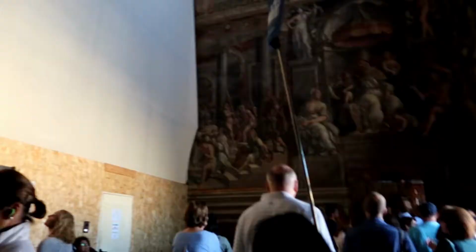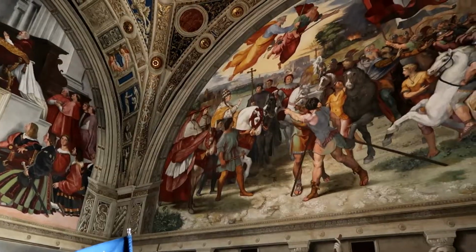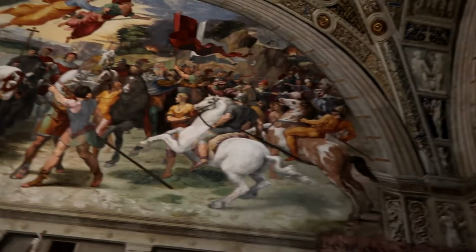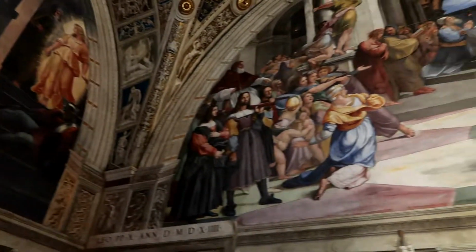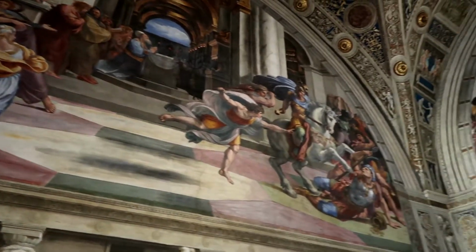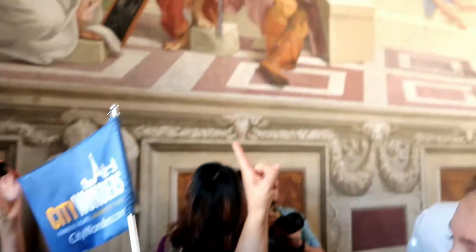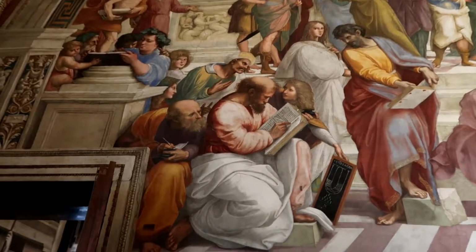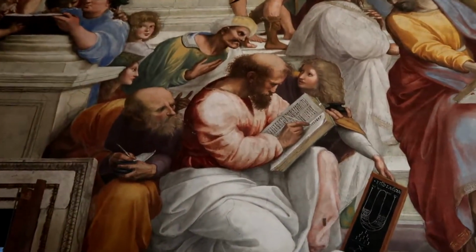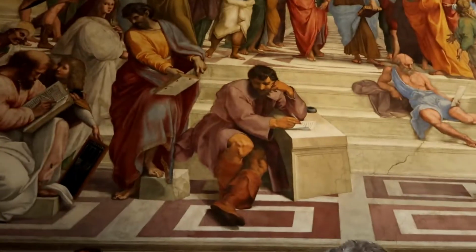Next, we enter the Raphael Rooms. These were actually apartments of Pope Julius II and commissioned to Italian Renaissance artist Raphael in the early 1500s to paint them. The most famous one is the School of Athens. And the painting in front of you is the most representative work. The painting represents many historical figures such as Plato, Aristotle, and this one writing his theory is Pythagoras. And there is the portrait of Michelangelo.